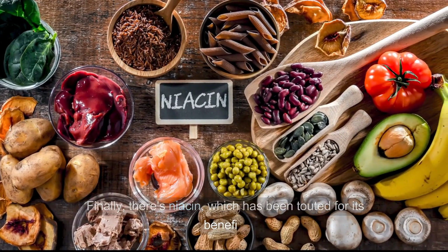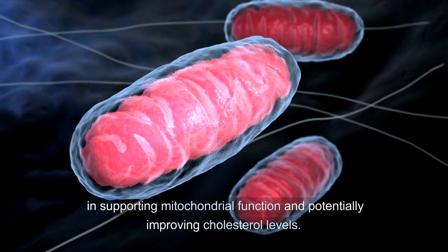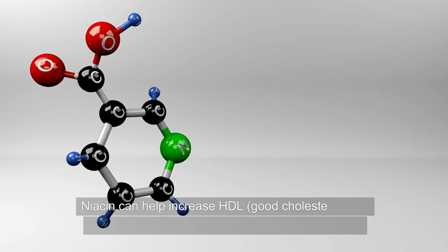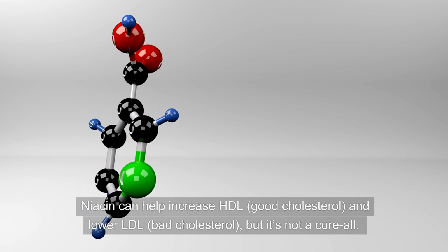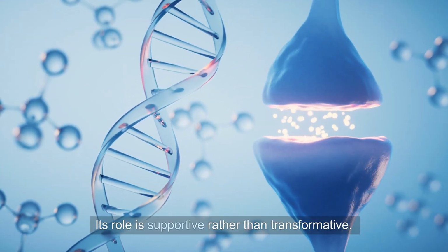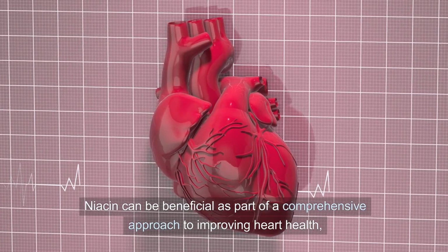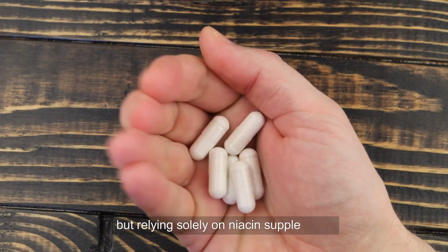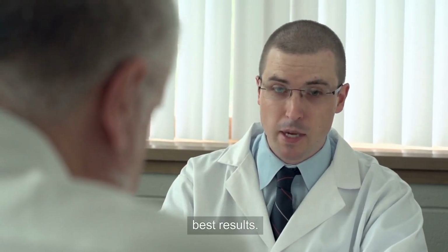Finally, there's niacin, which has been touted for its benefits in supporting mitochondrial function and potentially improving cholesterol levels. Niacin can help increase HDL, good cholesterol, and lower LDL, bad cholesterol, but it's not a cure-all. Its role is supportive rather than transformative. Niacin can be beneficial as part of a comprehensive approach to improving heart health, but relying solely on niacin supplements without addressing other lifestyle factors won't yield the best results.